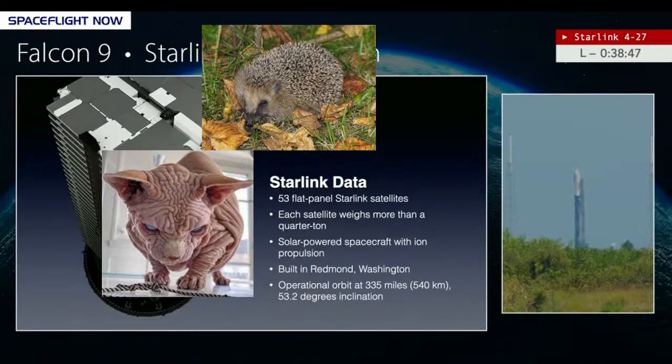This slide shows some of the key features and stats on the Starlink satellites. There are 53 on board today's mission. Each satellite weighs between 250 and 300 kilograms. And each spacecraft, after deploying from the Falcon 9, will unfurl solar panels to begin charging their batteries.